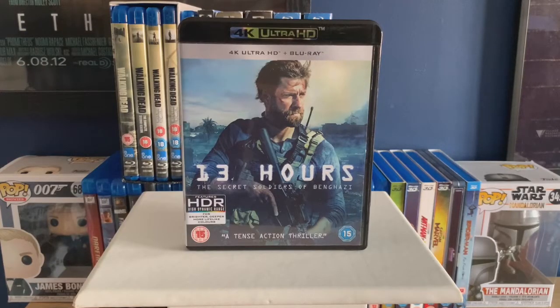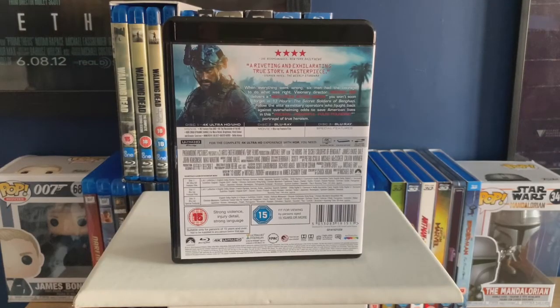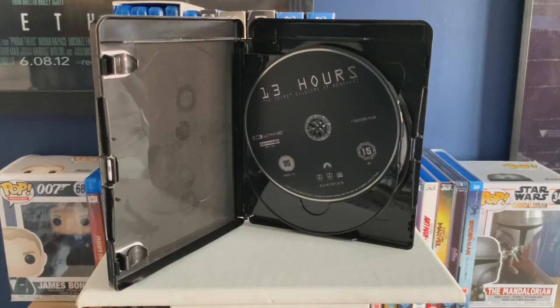The first movie that I recommend is something that I did own on Blu-ray. Something that I watched, really liked, bought it, and then upgraded. And that is 13 Hours: The Secret Soldiers of Benghazi. Excellent film for itself. It is a Michael Bay film, but it's not as many explosions as you would think in it. The picture quality in this is very, very good. I can't recommend it highly enough.